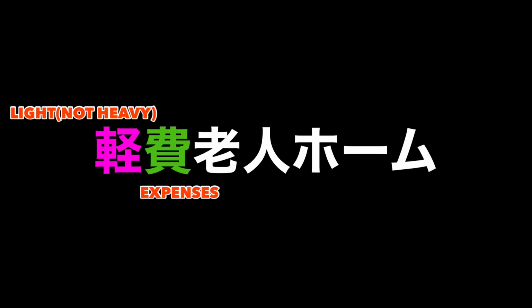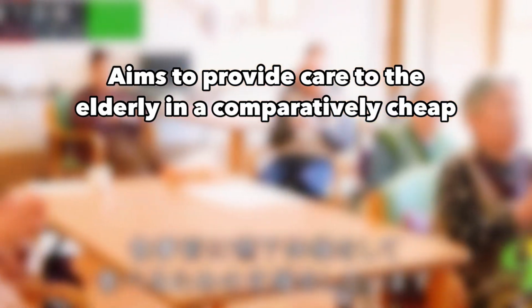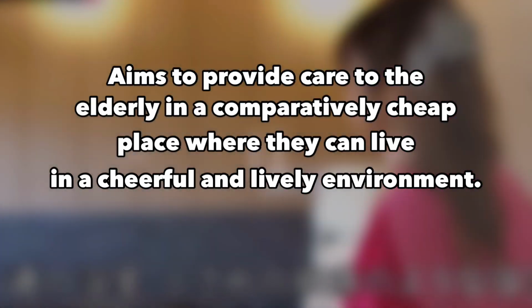Care house is somewhat the opposite of a group home in terms of expenses. But why? Well, as you can see, these characters mean light and expenses. A care house aims to provide care to the elderly in a comparatively cheap place where they can live in a cheerful and lively environment.